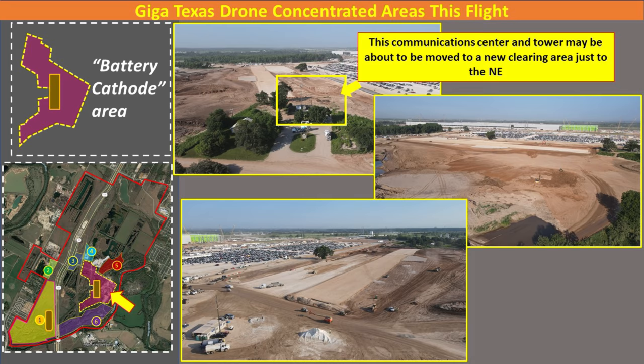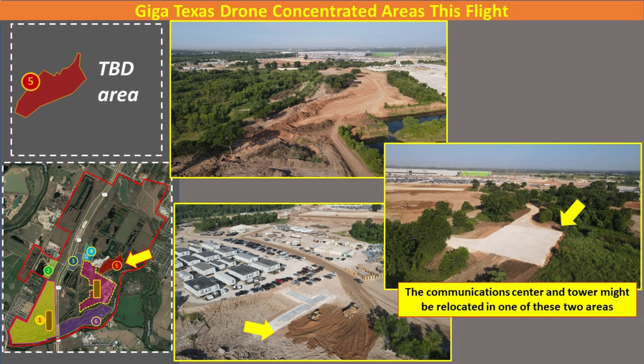Flying a little bit further to the east near the contractor trailers, we see this bottom left-hand photo showing a new temporary area that may be where that communications equipment and tower is going to go. On the right-hand picture, we also see another area that's being prepared for some sort of foundation. And then we fly up to the far northeast to take a look at that big clearing area.